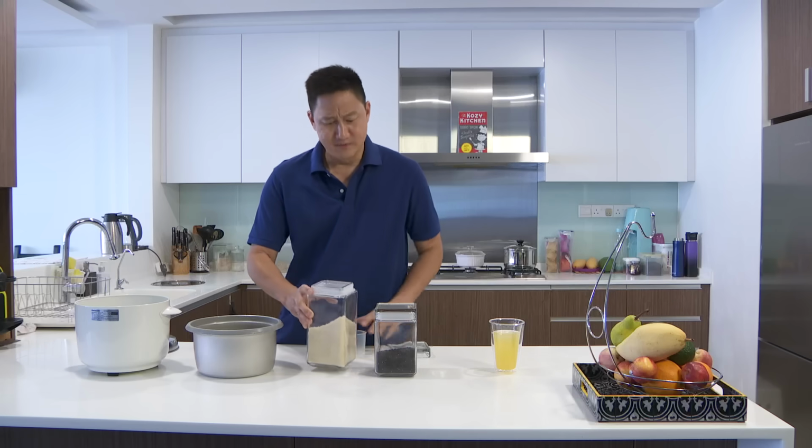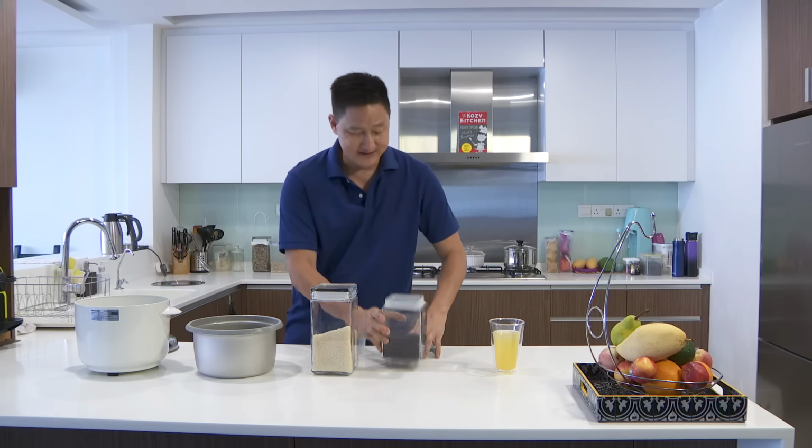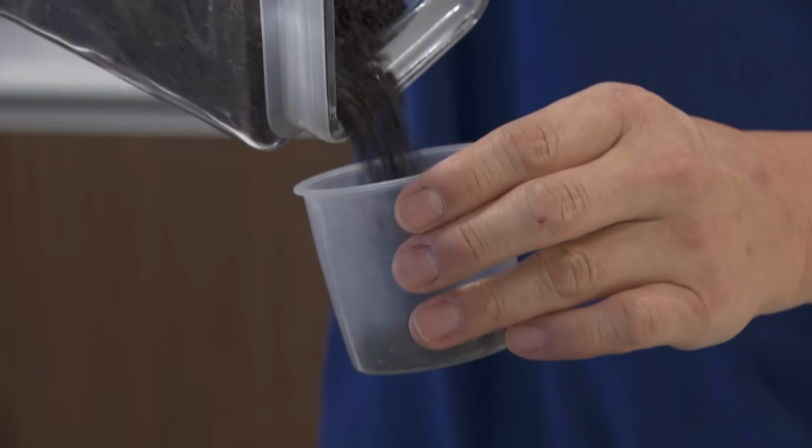So now that I understand a bit more about all these other whole grain rice types, I'm actually quite excited about adding them to my diet.